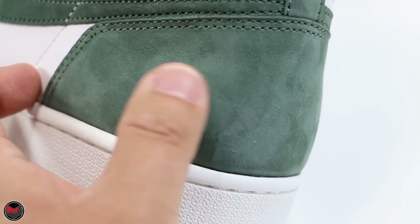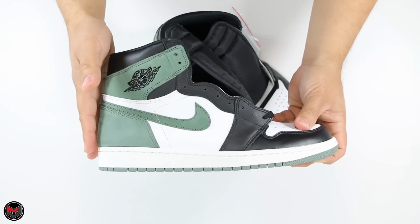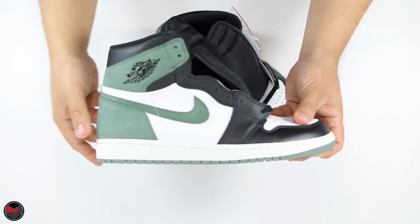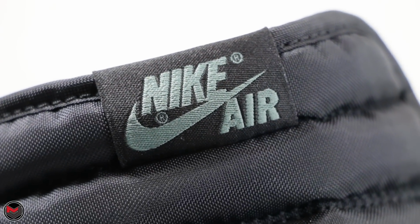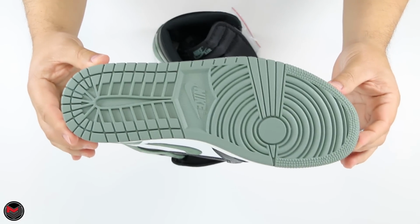When you rub your fingers across it, it does do that color shift and change. The clay green colorway is apparent on this back side of the shoe, where it's a black toe up top. So you have it on the heel, this ankle portion, and on the swoosh. You also get the hit of the clay green on the Nike Air right up front, as well as the back side with the writing. Finally, you get that clay green colorway right at the bottom of the sole.